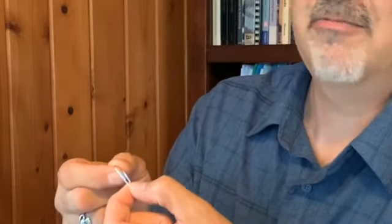But a paper clip was an ingenious design from the 1890s. Figure out how to hold papers together, works great. But if we take it apart, now we have a piece of wire that we can design into many other things. And a rubber band. Very low tech.